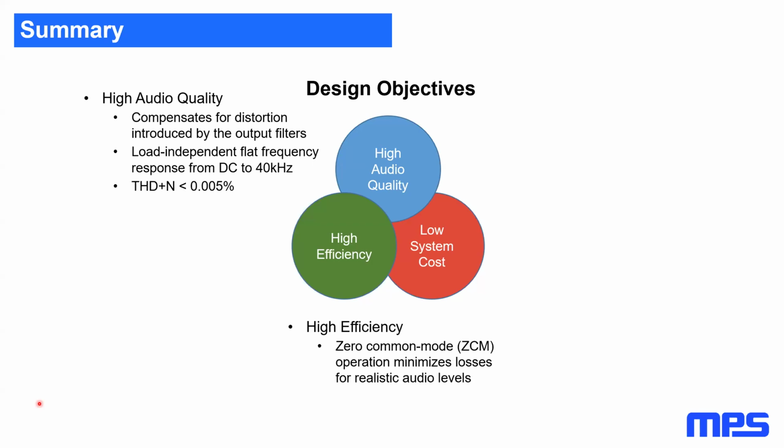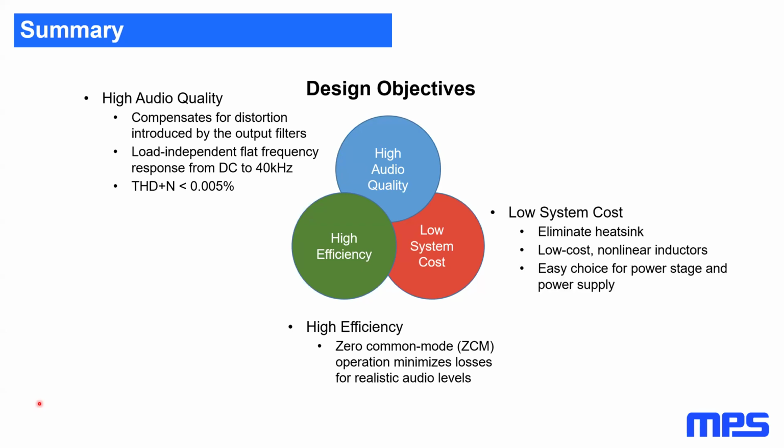We achieve high efficiency using our zero common mode operation, and this addresses the switching losses and the ripple losses. And this is ideal for realistic audio levels. And finally, we aim to create a low system cost by eliminating heatsinks and fans, by enabling use of low-cost nonlinear inductors, and we give an easy choice for power stage and power supply.